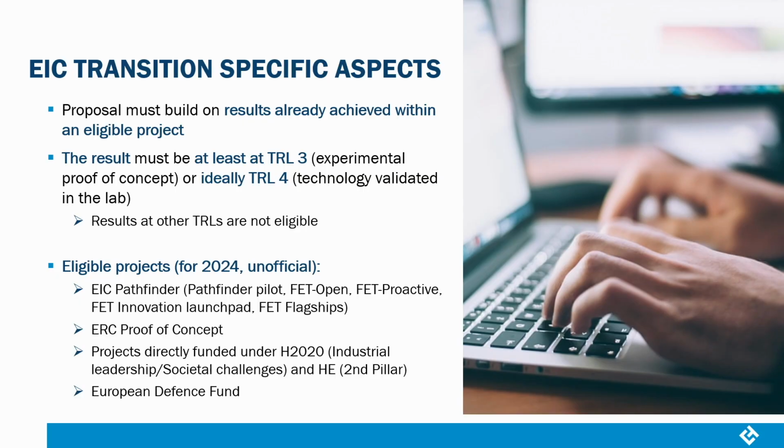What's important to mention here is that for next year, only the open call is planned to be open. So not the challenges one. The transition scheme is a bit specific, so there are some things that you have to be careful about. Maybe the most important one is that in your transition proposal, you have to use a result of a project that has already finished or that is still ongoing.